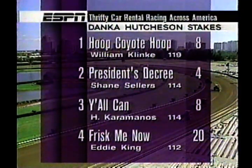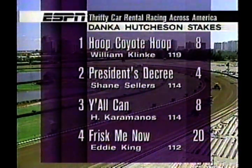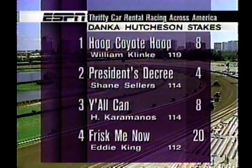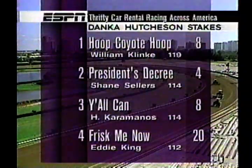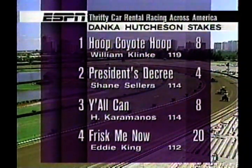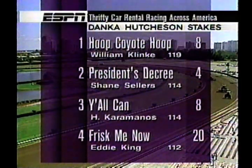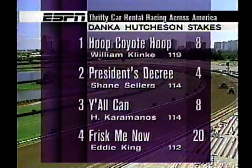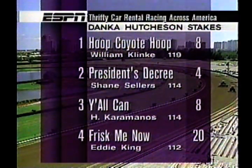We start with Coyote Hoop, who faced older horses, finished second last out, and starts at 8-1. The lightly raced and training smartly President's Decree, and Shane Sellers rides. He was involved in a spill in the first race, but is right back in the irons this afternoon. Y'all Can, from the barn of Nick Zito, with Horacio Karamanos, an Argentine jockey, in for the ride. Frisk Me Now, long shot, Eddie King, another long shot, Crown Ambassador with Pat Day, an impressive stakes winner at 6 furlongs. Last out, Confide, Mike Smith, the jockey, second choice.